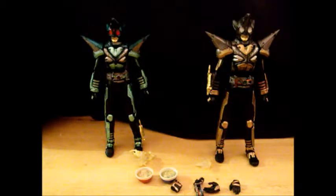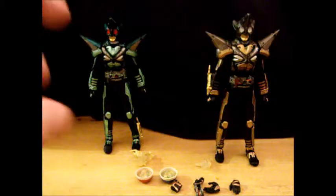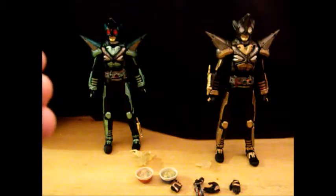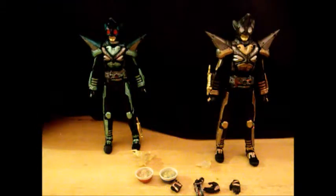Now, these are my first S.I.Cs. And, well, my first of the full-fledged line. I have an S.I.C Kiwami Tamashii, which is the smaller line. And just off the bat, they feel a lot more like a sturdy action figure than a one-of-a-kind, very collectible piece like Kamen Rider Hibiki, for example. Like S.H. Figure Arts, is what I mean. They're like Figure Arts in their joints, but they're a lot more abstract in their suit designs.